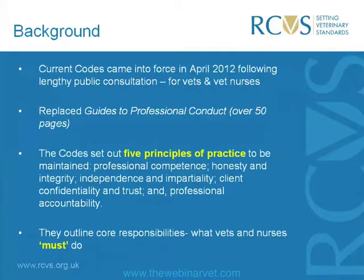An example of a code principle is veterinary surgeons must provide veterinary care that is appropriate and adequate. That sounds fairly general, but it means it can be applied to many varied circumstances arising in practice. So what amounts to appropriate and adequate veterinary care might be very different in a critical small animal case to a routine equine case, for example. They're broad so that you can adapt them and work within them without being unduly limited in your sphere of practice. And it's these principles of the code that are the yardsticks that your conduct is measured against.